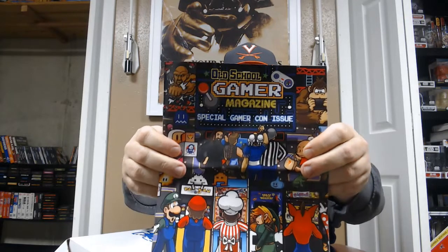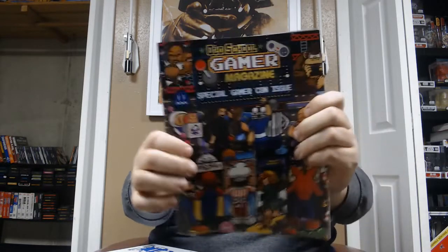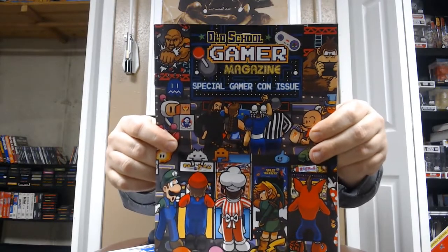And man, I already know the little giveaway is going to be a magazine because I've seen quite a few of these already open. The Old School Gamer magazine, which I really love the cover art. So yeah, I'm going to probably have to frame this up in a little cheap frame, just because I need some art up in my room anyway for right now. And I love that old school art. Man, that makes me a kid again.